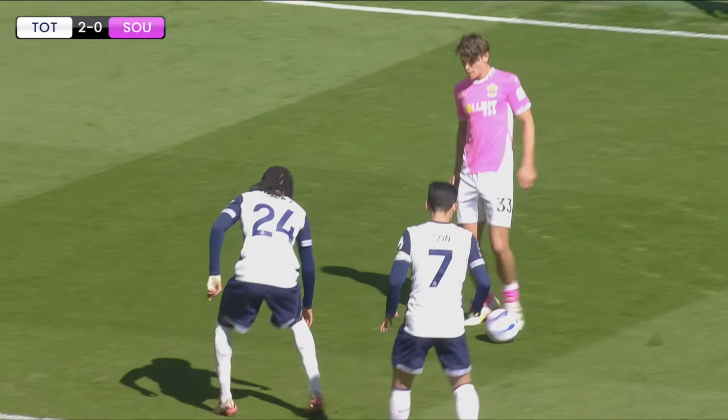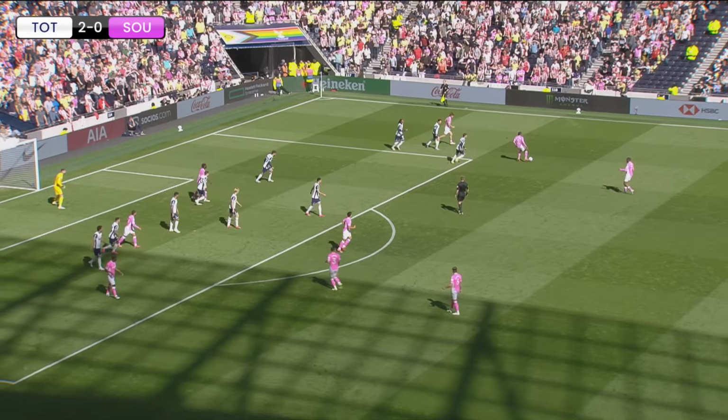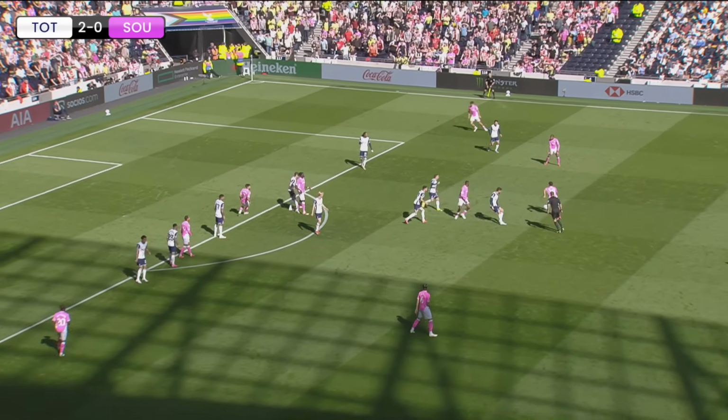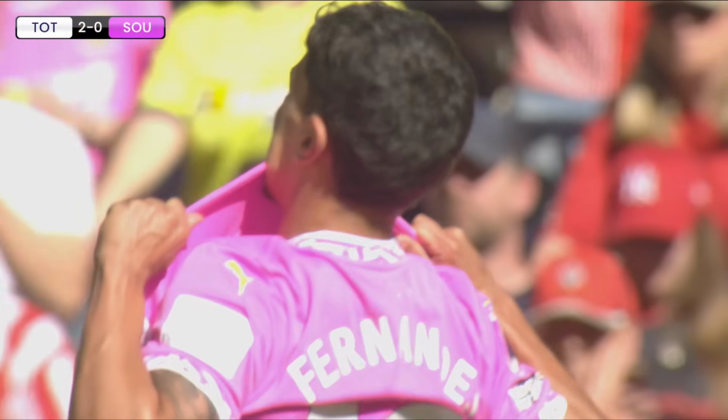Dibling now up against Spence, who gets some help. They double up on him with Son. So what's he going to do? He's going to pass it back to Walker-Peters. Spurs happy to keep them outside of the box. Here's Joe Rebo, back to Fernandez. He might fancy a shot here. He does shoot, and Vicario gathers it.